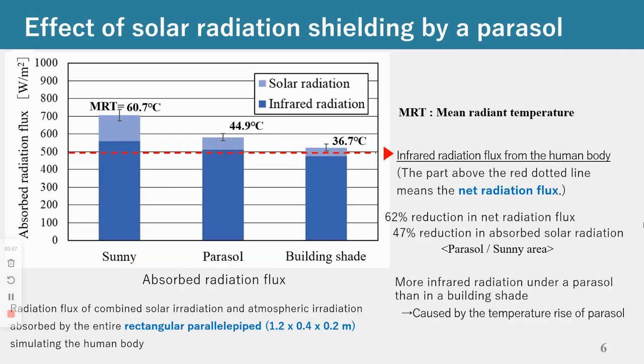And now, the measured results and the effect of solar radiation shielded by the parasols. The three areas are the sun area, under the parasol, and the building shade. And these are the absorbed radiation fluxes. These values are measured by a simulated human body of this size.